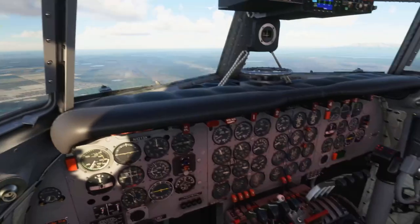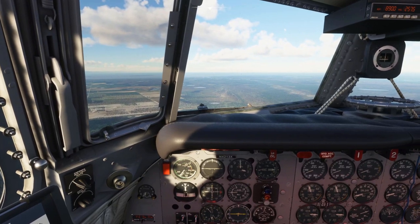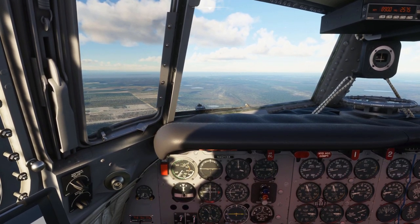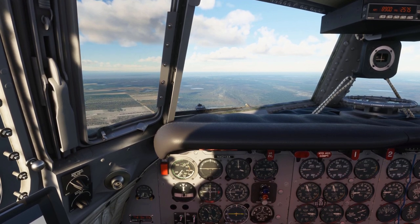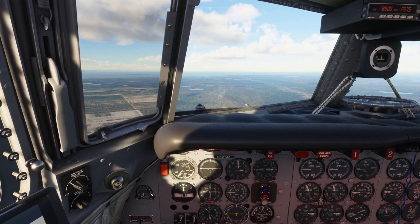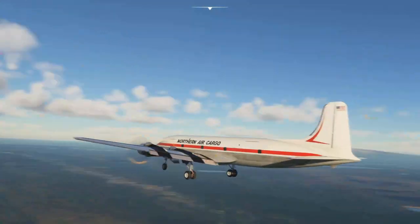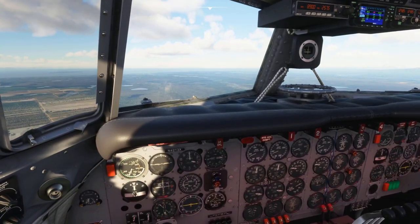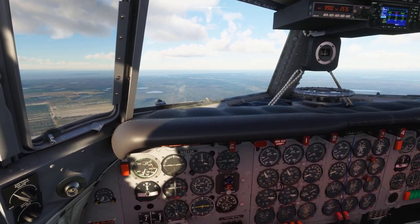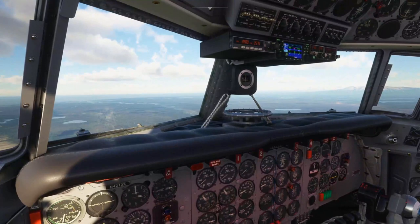Setting flaps 20. Man, I hate that. Okay. Gear down and locked. 3 degrees. Get back to 80. 2400 RPM. 2400 RPM set. Cal flaps plus 3 degrees. Cal flaps set.